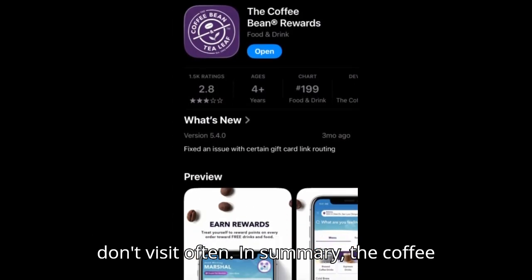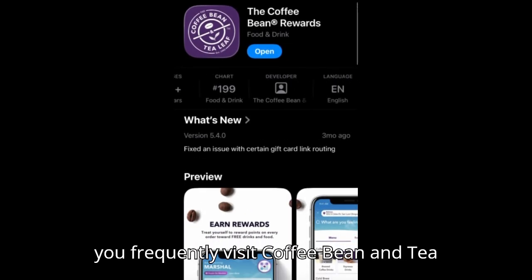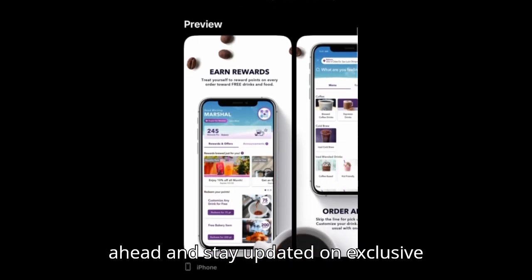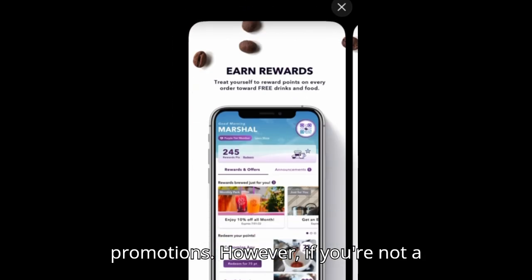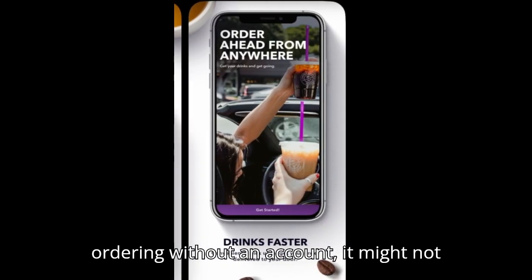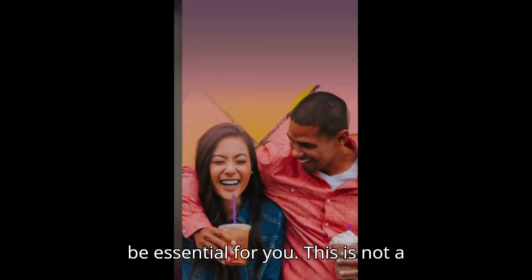In summary, the Coffee Bean Rewards app may be worth using if you frequently visit Coffee Bean and Tea Leaf and want to earn rewards, order ahead, and stay updated on exclusive promotions. However, if you're not a regular customer or prefer in-store ordering without an account, it might not be essential for you.